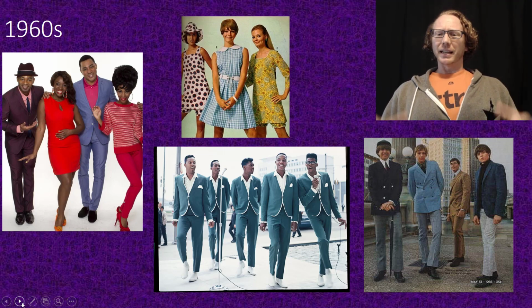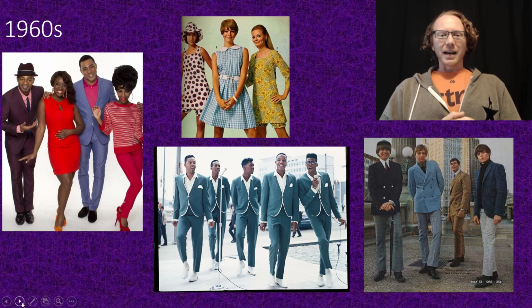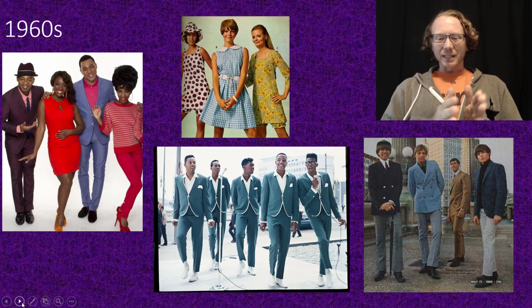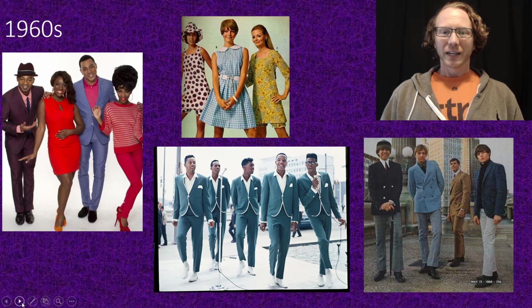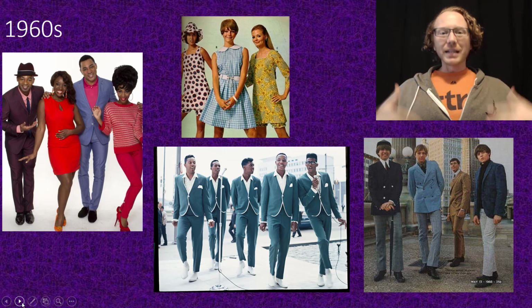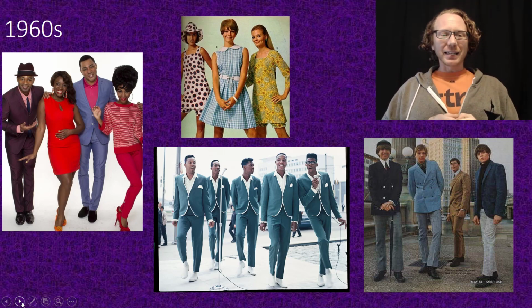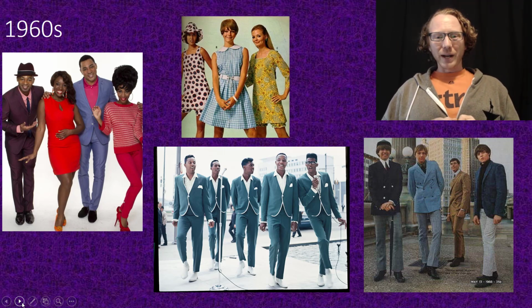The 1960s is hard to narrow down to just 10 years because as we move forward in time, fashion becomes much more specific to specific groups as well as specific years. So for the 1960s, these would be more popular styles. For instance, you start getting prints on dresses. You also see that skirt lines come above the knee for the first time in the 1960s. Some people did not like that very much, but that was how it went.